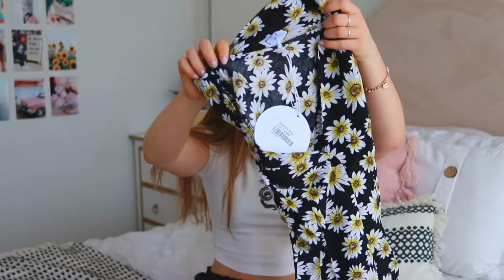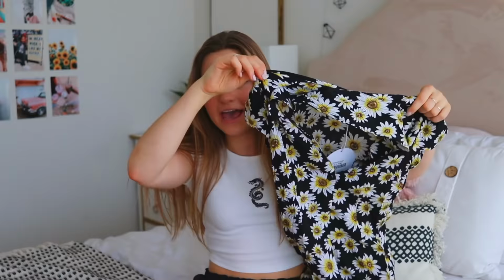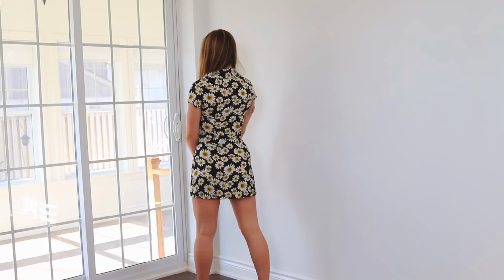Literally love this one so much. Is this a daisy or is that a sunflower? I'm pretty sure these are daisies. If I'm wrong, don't correct me, I will cry. Basically, it is one of the cutest dresses I've ever seen. I can already imagine these with my Supergas with some high white socks.